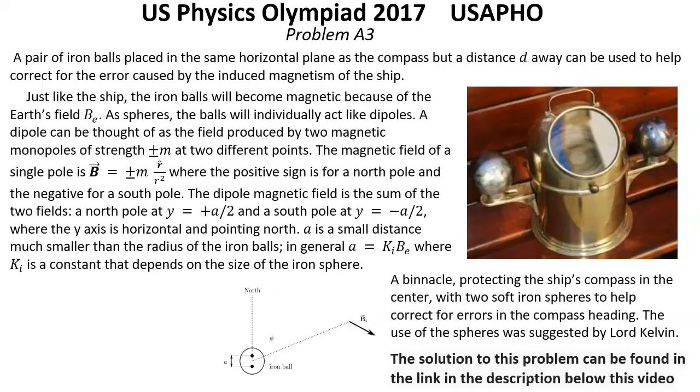A dipole can be thought of as the field produced by two magnetic monopoles of strength plus and minus m at two different points. The magnetic field of a single pole is B equals plus or minus m times vector r divided by r squared, where the positive sign is for a north pole and the negative for a south pole. The dipole magnetic field is the sum of the two fields, a north pole at y equals positive a over 2 and the south pole at y equals negative a over 2, where the y-axis is horizontal and pointing north. A is a small distance, much smaller than the radius of the iron balls.